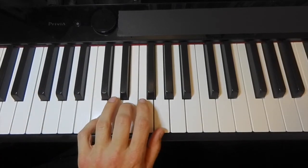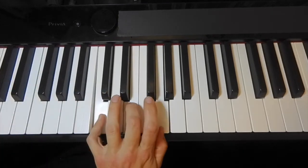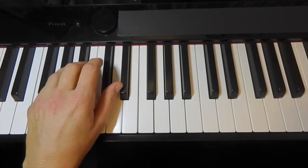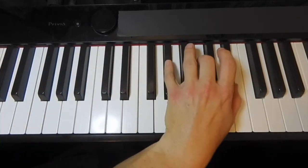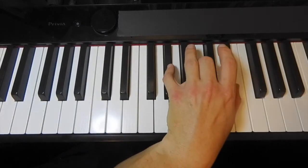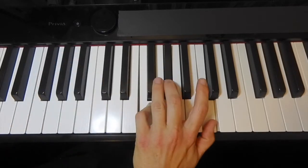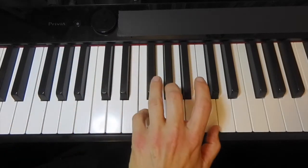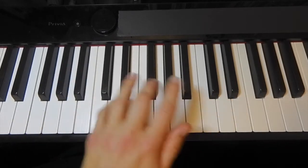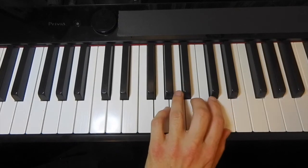Now do that process for each of your chords. So C note, C chord, G note, G chord, A flat note, A flat chord, E flat note, A flat chord, F note, F minor chord, C note, F minor chord, G note, G chord, D note, G chord. There you have it. Let's do it one more time.